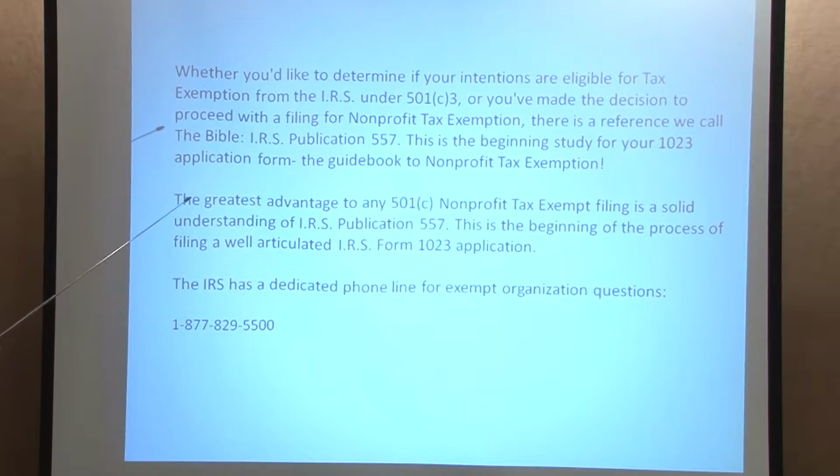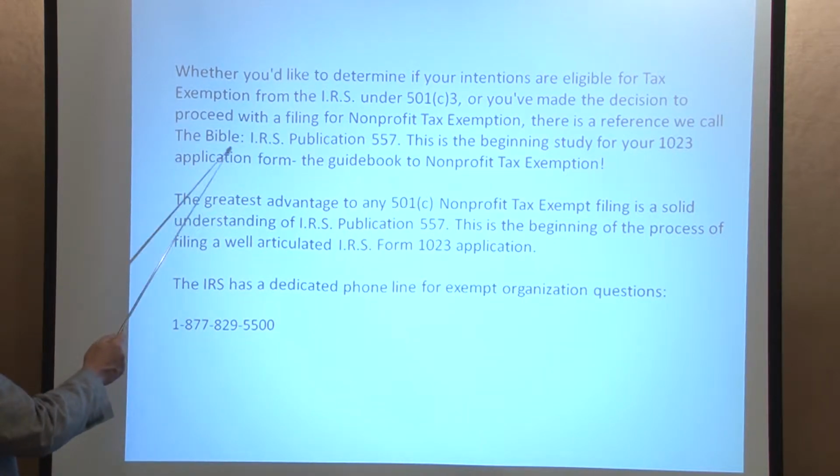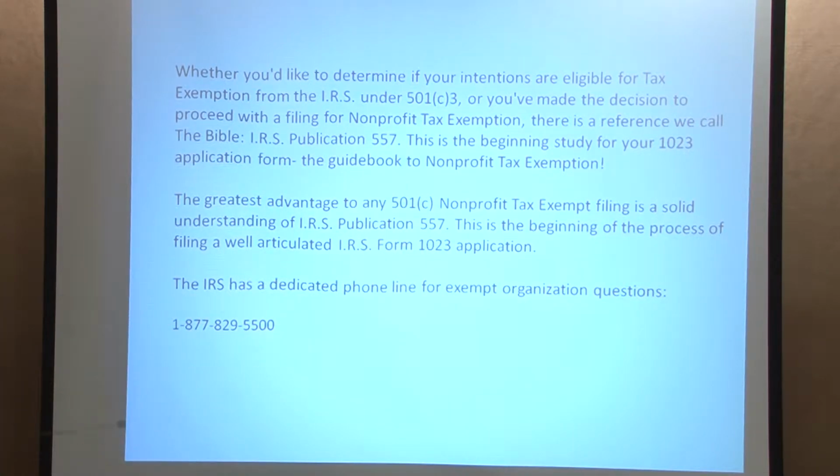If you'd like to determine if your intentions are eligible under 501c3 or made a decision to proceed with filing for a nonprofit tax exemption, this is the IRS Bible, the IRS Publication 557. The greatest advantage to any 501c nonprofit tax exempt filing is a solid understanding of this thing. So I know it's daunting. I know, wow, talk about fine print, really? Just page after page.